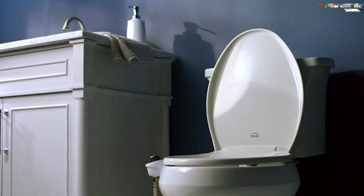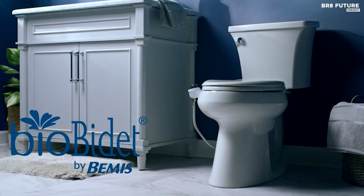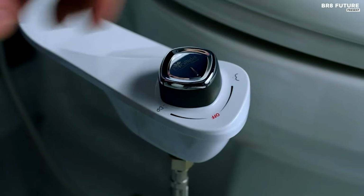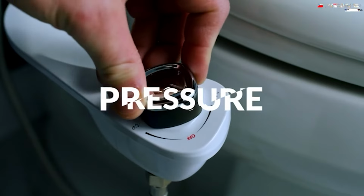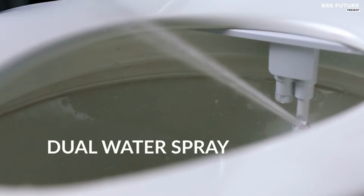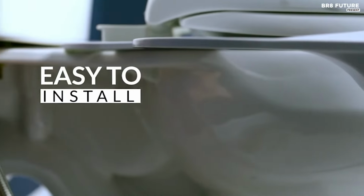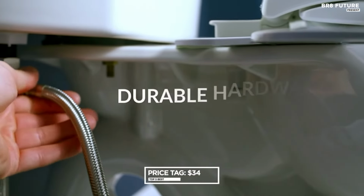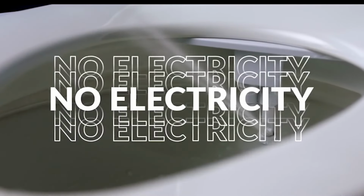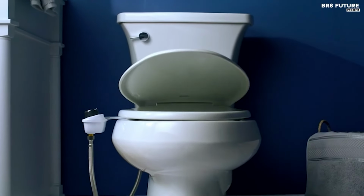Installation is a breeze, requiring no plumber or batteries, and includes all necessary instructions and connectors. By embracing this bidet attachment, you not only enhance your hygiene, but also contribute to environmental sustainability by reducing the need for toilet paper. Crafted with quality components like brass valves and a braided metal bidet hose, this durable attachment is built to last. At an affordable price of $34, the Bio Bidet by Bemis SlimEdge offers a cleaner, healthier lifestyle for you and your family. Join the movement towards a more hygienic and environmentally conscious future today.